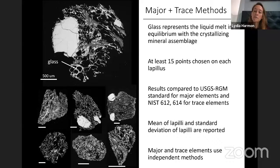For each lapillus, we chose at least 15 points to do both major and trace element analyses. The results were compared to the USGS RGM1 standard in the SEM. And the analytical errors that I'll show for the individual analyses are smaller or similar to the symbol size. So we have fairly small errors on those. And we measured a fused RGM1 standard at least daily to monitor data quality. And for all the data I'll be showing the means and the standard deviation of the lapilli. One other thing to mention is that the major and trace element methods are independent. And so they're complementary because they're used on the same lapillus, but they are used for different things.